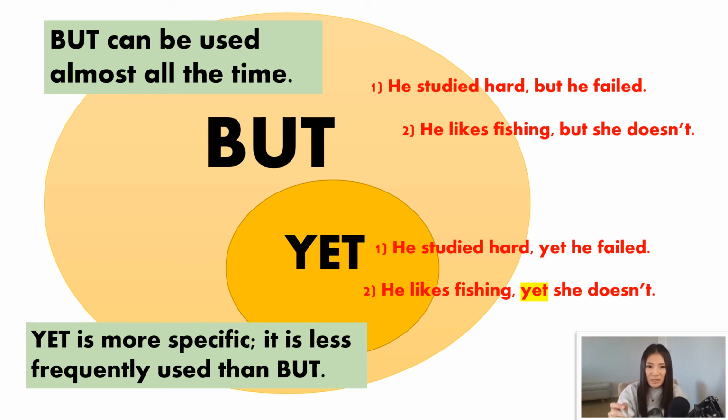Number 1 up here says he studied hard, but he failed. So that makes sense. The number 1 down here says he studied hard, yet he failed. This also makes sense, right? Because if you study hard, you would expect to pass. Let's take a look at number 2. He likes fishing, but she doesn't. So he likes something, she doesn't.